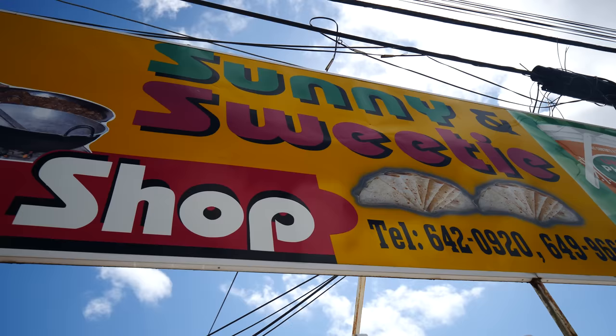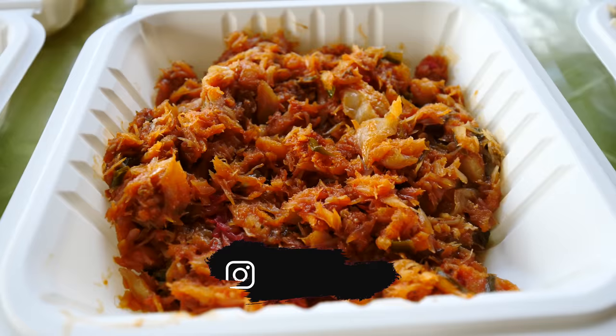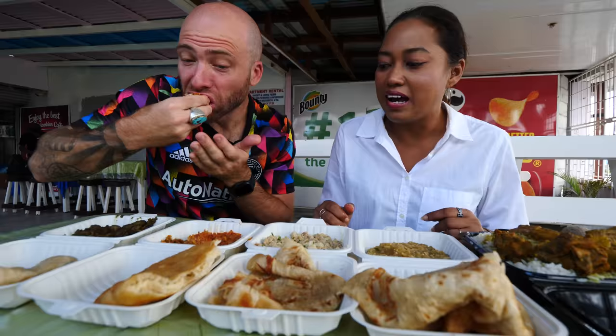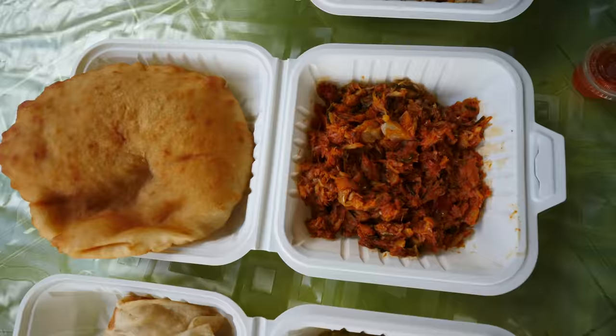We are here. I am so excited for you to taste this food. It's some of the best Creole food in Guyana. They have like saltfish and baigan. You're going to try that. We're going to have some chicken curry with coconut choka, some provision with saltfish. Maybe you're going to have a ball. You're going to enjoy it. Okay, so perfect. So let's go.